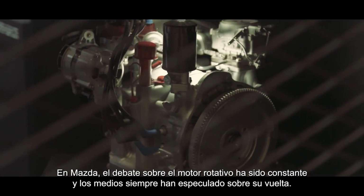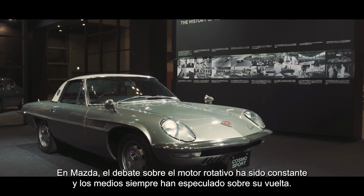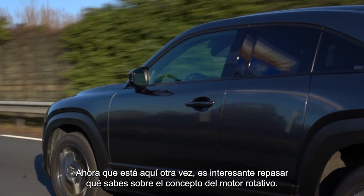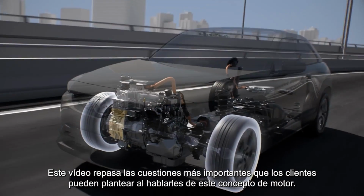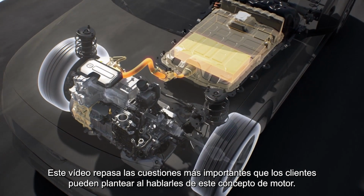At Mazda, the rotary engine has been discussed for many years and the media has always speculated about its return. Now that it has returned, it is time to refresh your knowledge about the rotary engine's concept. This video covers the most important questions that might be asked when introducing this engine concept to customers.